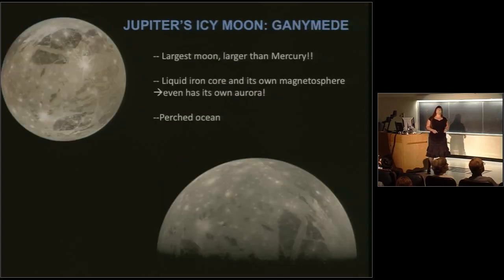Just outside of that is Ganymede, and Ganymede's a pretty incredible place as well. In fact, if Ganymede wasn't orbiting Jupiter, it would be considered a planet itself. It's actually bigger than the planet Mercury. But Ganymede also is made mostly of ice, so actually even more ice than on Europa. And so this is a giant icy ocean moon, has its own ocean as well. What's amazing about Ganymede is that it actually has its own magnetic field as well. So it's the only moon in the solar system that has its own magnetic field.